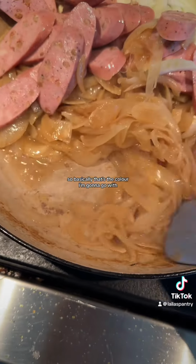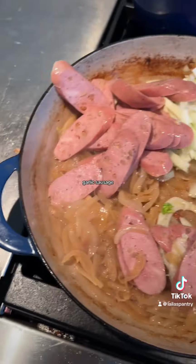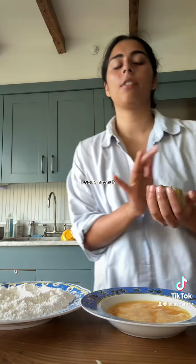Sorry guys, I almost forgot to show you the onion. So basically that's the color I'm gonna go with. It took about 20 minutes. Fennel, garlic, sausage, I'm gonna mix it all in and let it all cook and get nice and jammy. And in hindsight, because I'm human and I'm not perfect, I would have browned the sausage before adding it in. It's gonna be harder to get color on there, so if you make this, which I don't know if you can even follow this chaotic video, I would brown the sausage before putting in the onions.